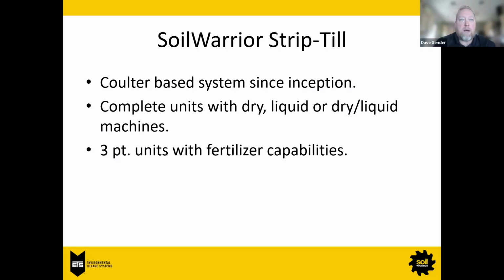I'll talk here mostly about the blade side of things. We are predominantly a Coulter company. We do have shank units, but the majority of the units we have running are Coulter-based units. Much like probably most manufacturing businesses, we have 3 points, pull behinds, we do dries, we do liquids, 4 rows to 24 rows, 22s, 20s, and again, even the 36, 38, 40s, etc. So depending on crop type, a lot of versatility there.